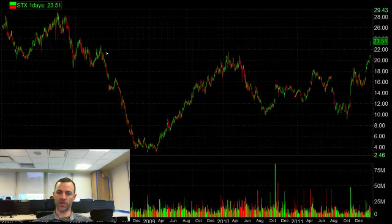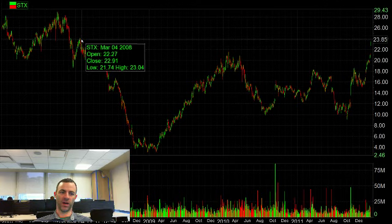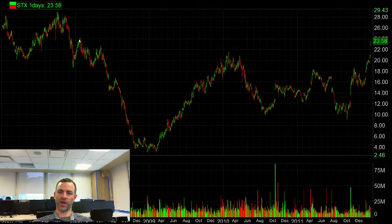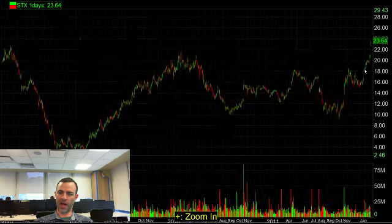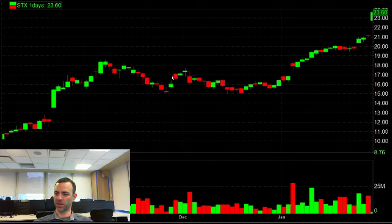Here's the 5-year. On the 5-year, if we go back to 2008, it hasn't been up to these prices since February of 2008, and peaked out earlier, late 2007, up at $28 a share. So again, getting very gappy here. So you're going to want to be careful intraday, wait for some consolidation periods to get involved with this one.